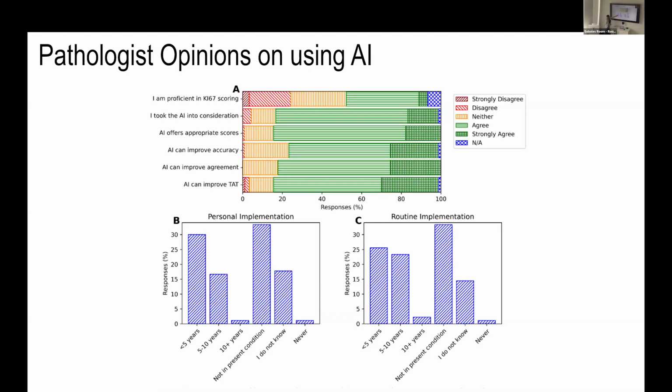The majority of them thought that routine implementation is coming. But then look at this. They say implementation, not in present condition, not in present condition. I wish we had a follow-up question to ask what they think is the present condition of it, because the majority of the people thought that the way it is now, it's not going to work.